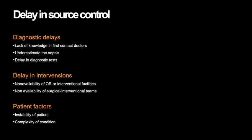And delay in interventions can be due to non-availability of an interventionist or a surgeon, or facilities to do such procedures. And patient factors also include unstable patients and complex conditions where many specialties have to get involved in treating the patient.